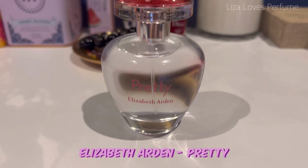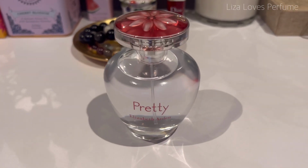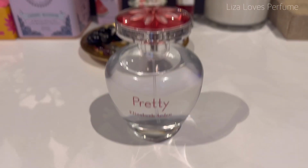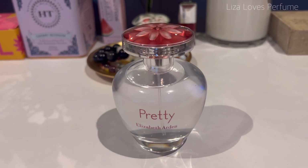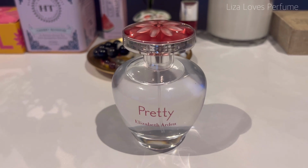Next we have Pretty by Elizabeth Arden. This is the 100ml Eau de Parfum, and I must say it says it's an eau de parfum, but for me this performs more like an eau de toilette, I think, due to the lightness of the notes they've chosen to be in this fragrance.